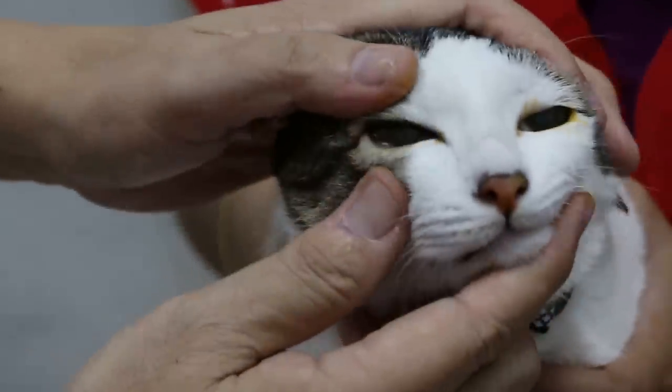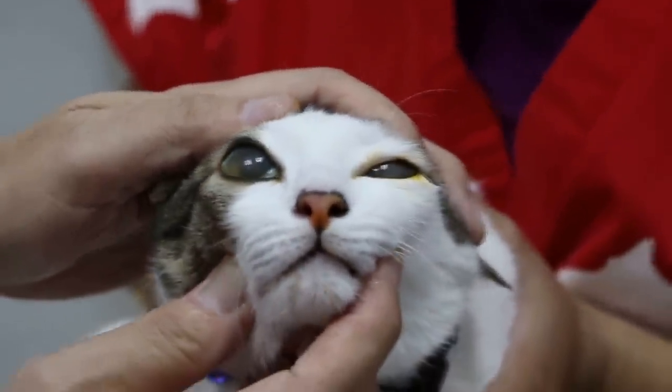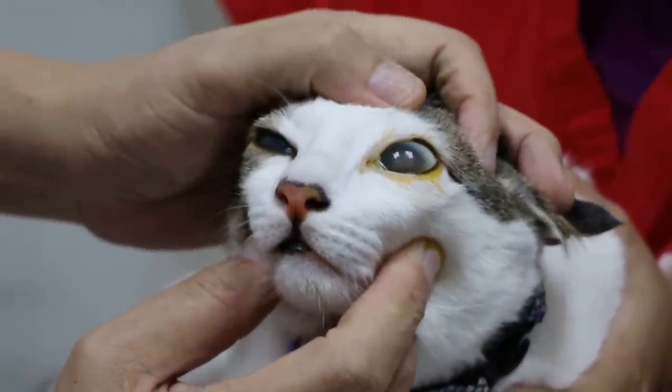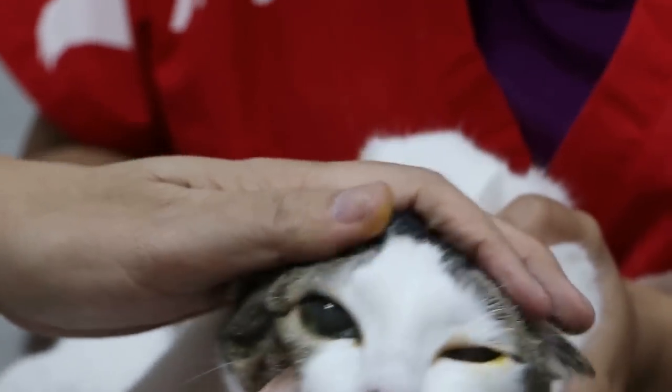Now this side, you see here? The lower half, not the lower half, the lower one quarter is clear. Okay. Alright, thanks.